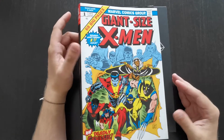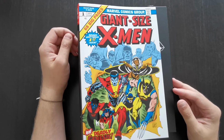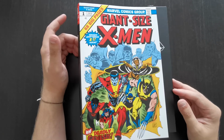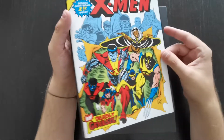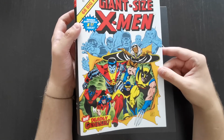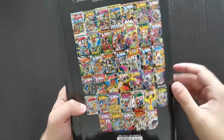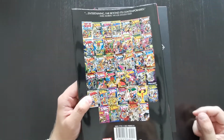Just unbelievably iconic cover of Giant Size X-Men number 1 from 1975 there on the front, and just absolutely classic iconic stuff. Don't really know how else to describe it really. Take a look on the back, you get quite a lot of issues in here.